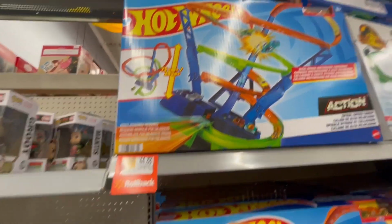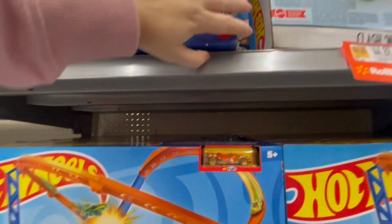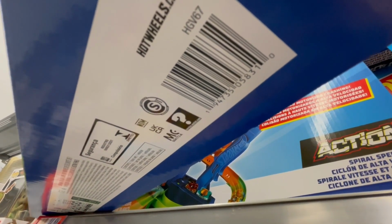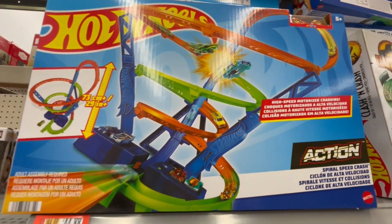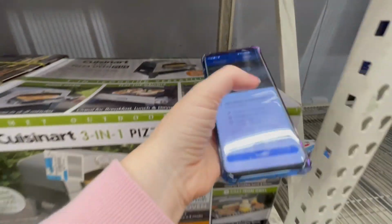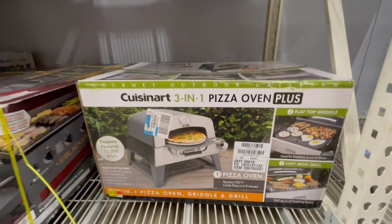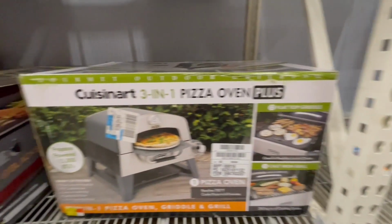$44.88, it was $59. This 3-in-1 pizza oven plus rings up for $149. I will give you a barcode so you can check it out, but look how cool this is.